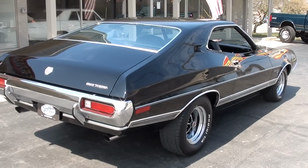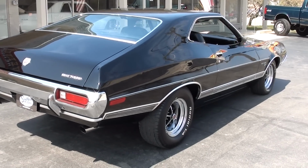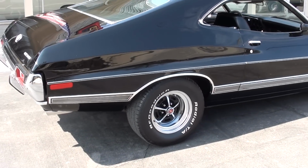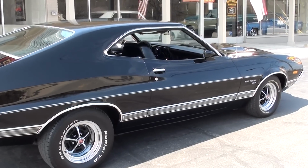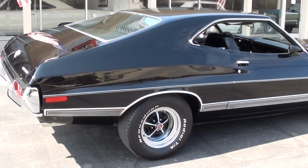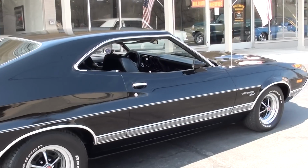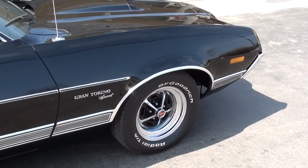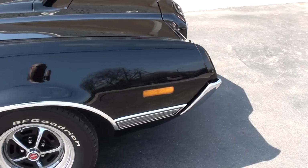Clean Virginia body. Car's got all the original body panels on it. Love what they've done. It's got the 15-inch Magnum 500s. That's the way the car came to us. BF Goodrich radial TAs all the way around it. And man, just a killer car. Runs and drives excellent. Just hits the road outstanding.